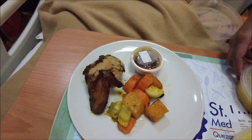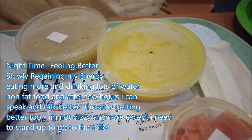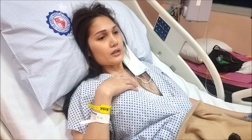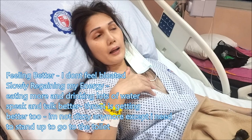It's night time. After some hours, I started to feel better. I'm eating non-fatty, soft food, and also drinking water. I have medicines and painkillers through my IV. The pain is now really tolerable. I don't feel bloated. I'm not dizzy anymore unless I stand up to go to the toilet. The pain is tolerable because of my painkillers and medicines. I have some antibiotic, but more on painkillers.